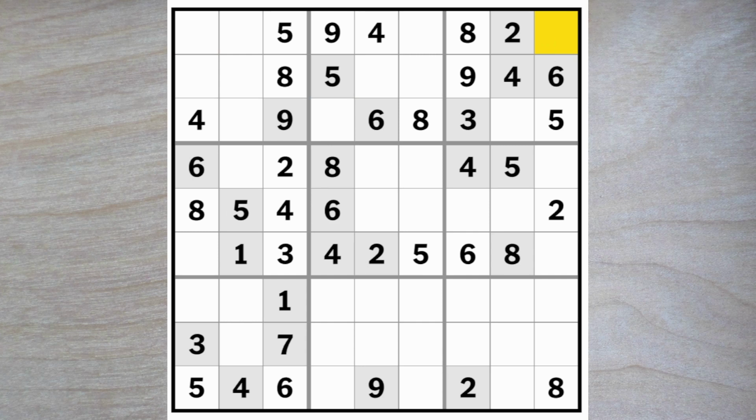1, 3, 7, and then 1, 7, 3, and a 6. We got a 6 blocking here. So clearly this is a 6.